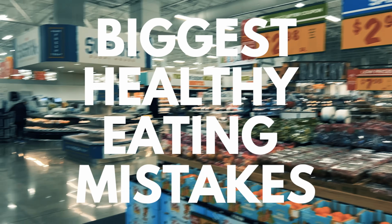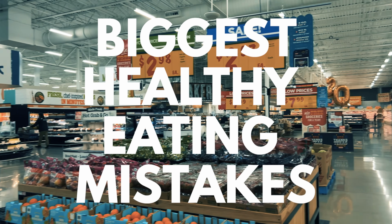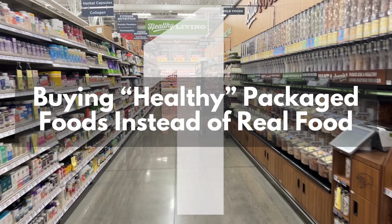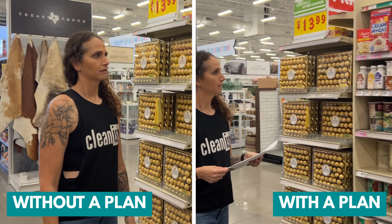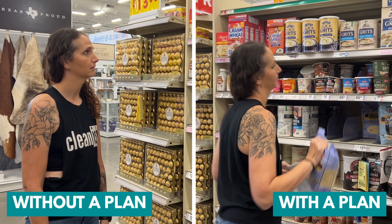Real quick, I want to talk about the biggest areas where people go wrong when they try to eat healthy. Number 1 is buying healthy packaged foods instead of real food. These look healthy, but they're pricey and they usually don't fill you up. Pay attention to the labels because a lot of them are just as bad as a candy bar. Number 2, shopping without a plan. Walking into the store without a list is a guaranteed way to overspend. I've done it and it adds up fast.